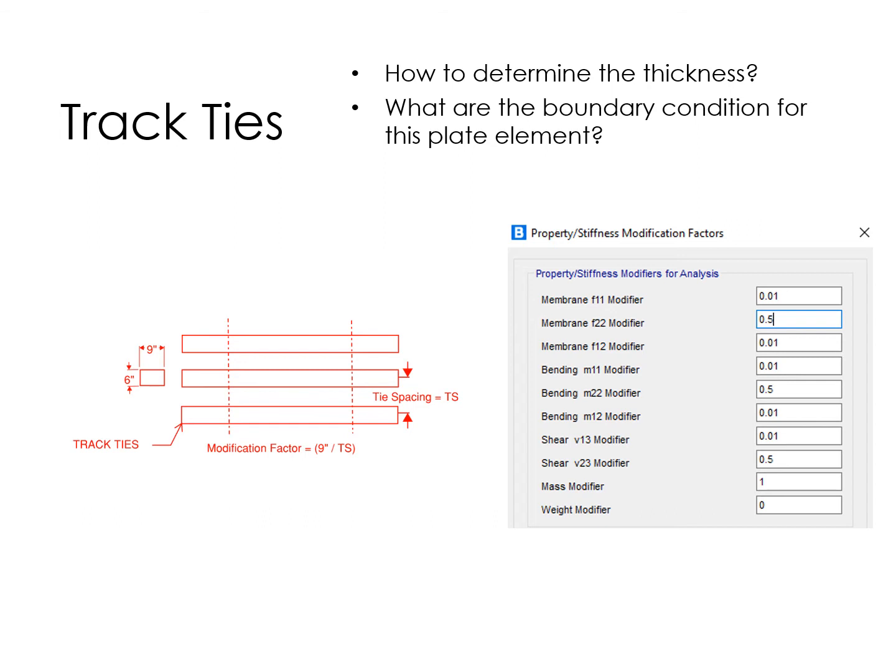To account for the difference in the tie spacing, we have to figure out a factor that we can apply to the element so that it will function as if they are individual elements. In this case, to get that factor, we simply divide 9" by the tie spacing. For example, if you have the track ties side by side, since the width is 9", 9/9 would be 1. So it would behave as if we have the entire floor as a wooden tie. And in a typical scenario, for example, at a spacing of 18".